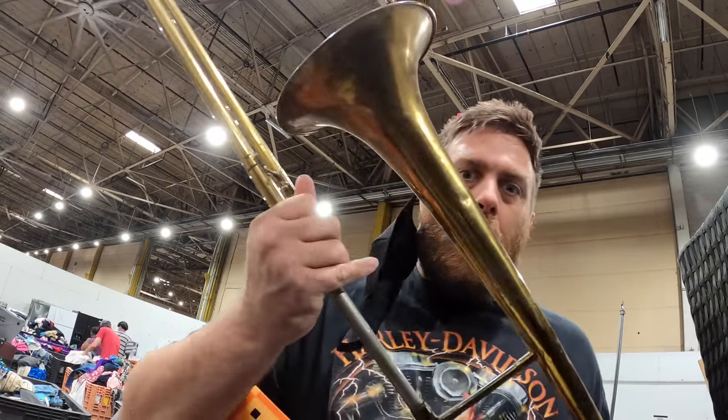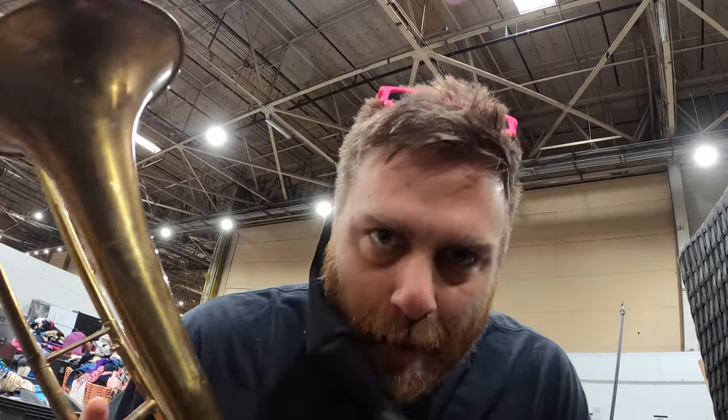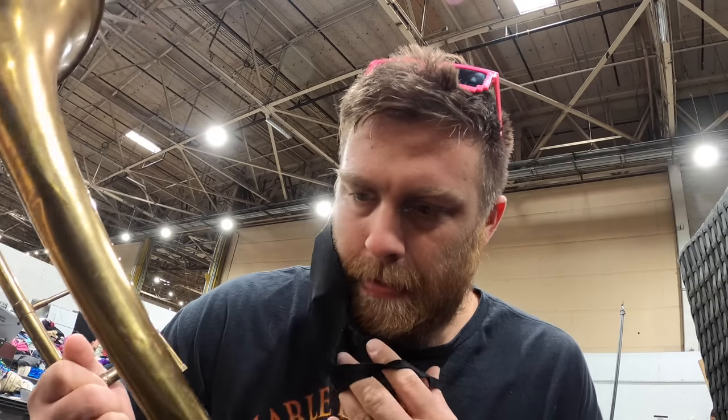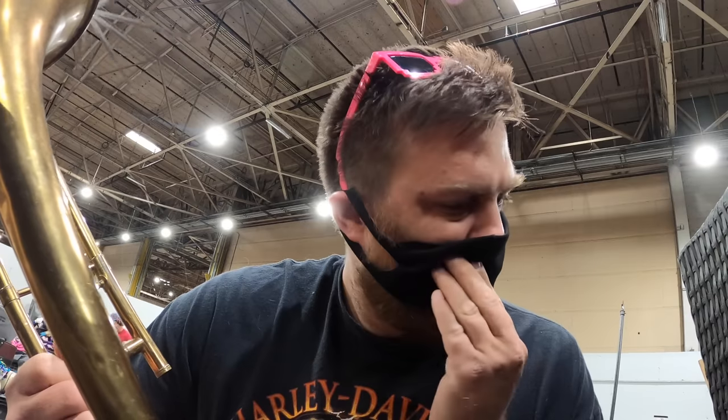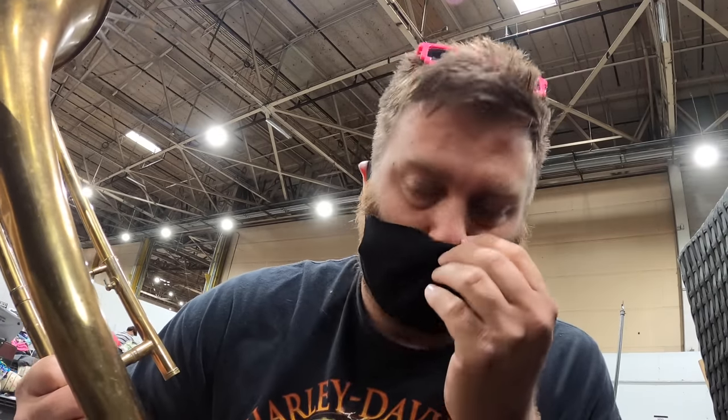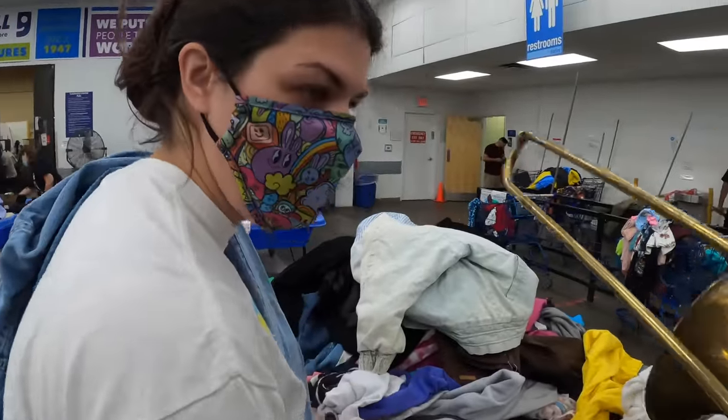Prepare yourself for what I just found. The trombone is such a simple instrument. No keys, no buttons. Simple, not hard to work on. Face masks are not so simple. I have trombone. Oh my God.